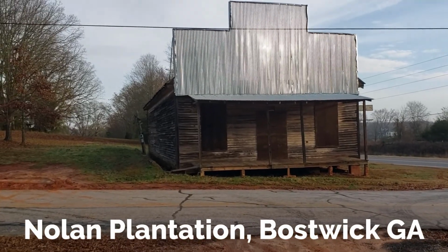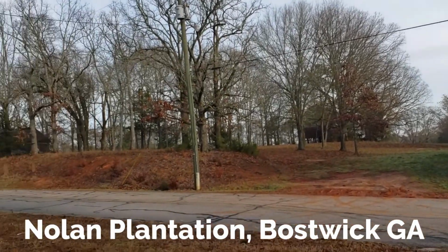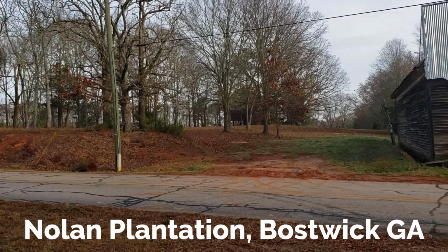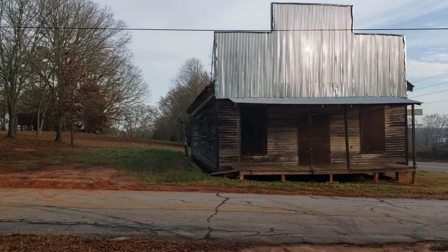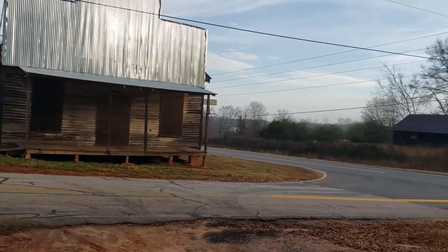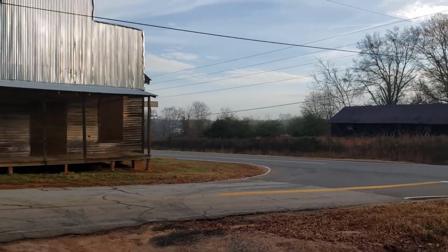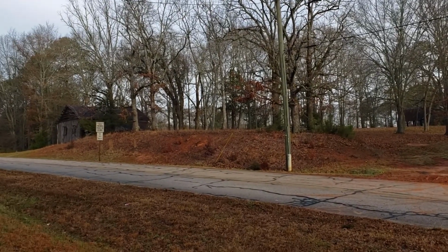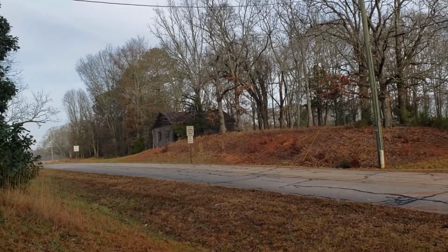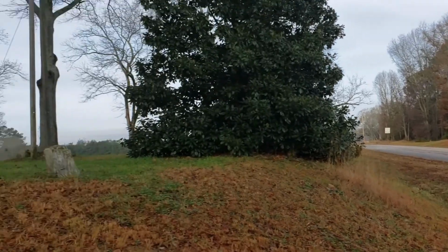All right, everybody, here we are about half an hour from the house, and there's some old abandoned general store. Barn over there. But the main reason we stopped is right here.